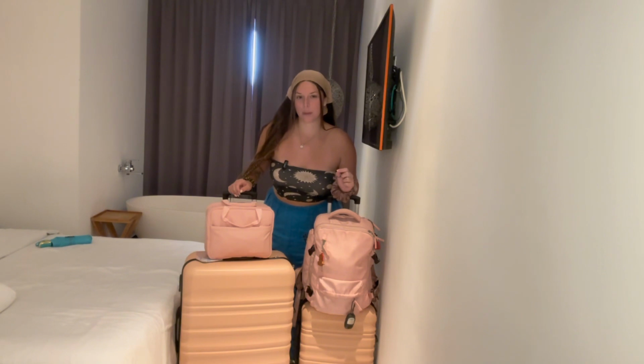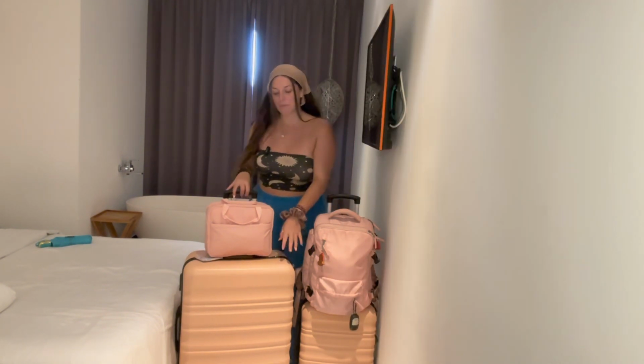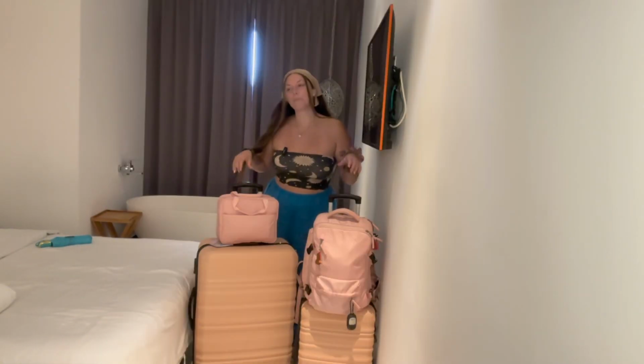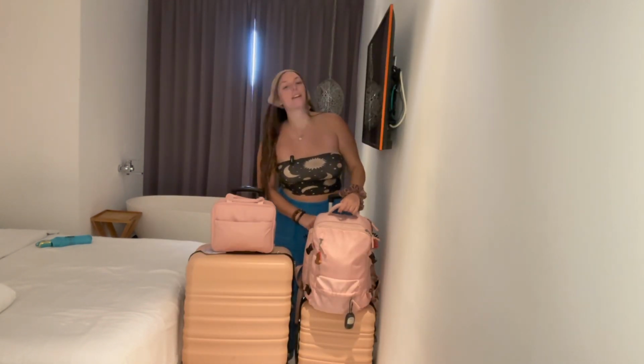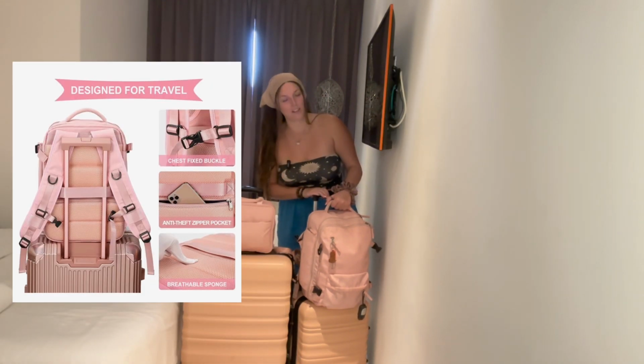Now, clearly I love pink, so of course I got the 6-pack of the luggage set. It came with 2 large luggage bags, a small one, a carry-on bag, not this one, and then a little personal item. Next, we have my carry-on bag. Now, I love this bag because it hooks right to the back of the luggage bag.